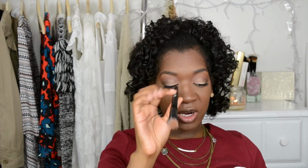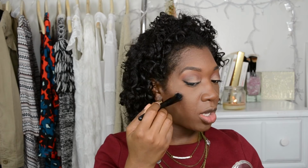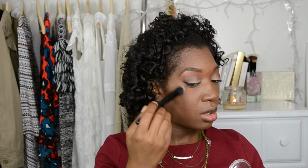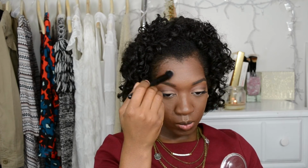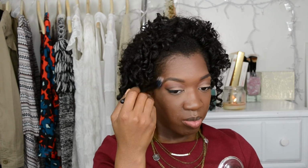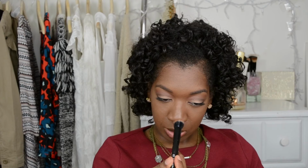Then I'm going to go in with this Revolution Baked Bronzer. I got this at Ulta. This is called Rock On World. And I'm going to take my e.l.f. Small Stipple Brush and put that on the highest point of my cheekbones. Above the brow near the temples. Just add a little bit to the tip of my nose.